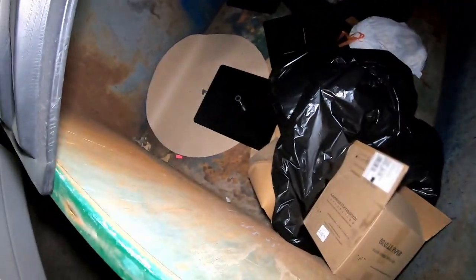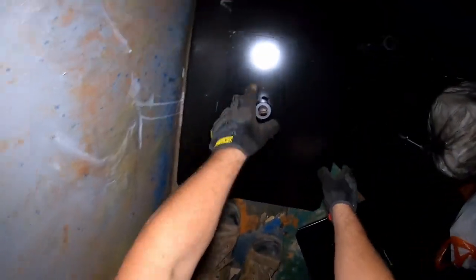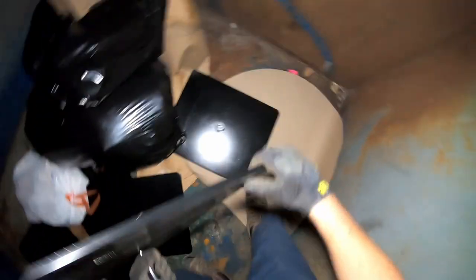Hey, big guy. Check that out. Those look like, are those like bases for stands? They do sure look like it. Drop in and have a peek, huh? Those sure are.